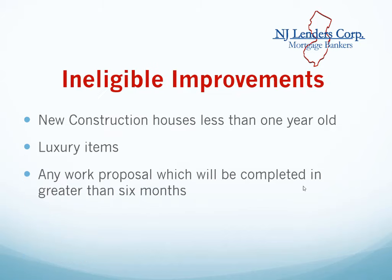What are some of the ineligible improvements of the property? New construction houses that have been less than 1 year old. We are not allowed to finance luxury items in the renovation portion, and any work which will take more than 6 months from the date of closing to be completed.